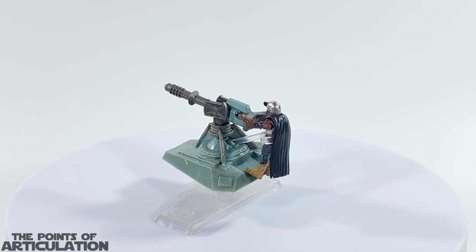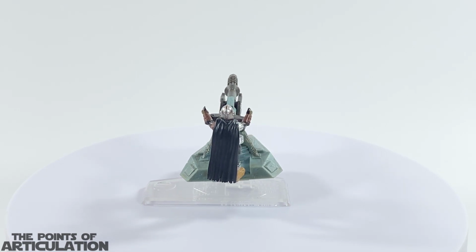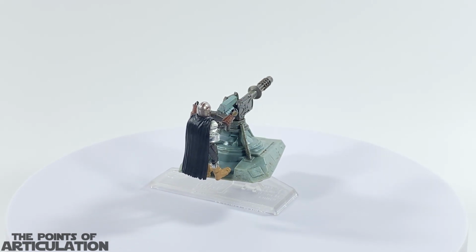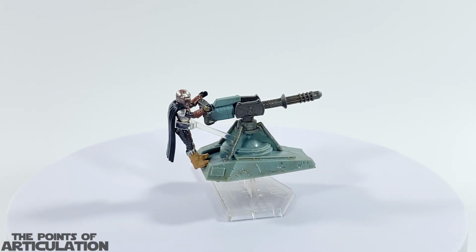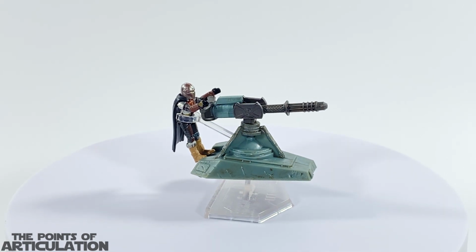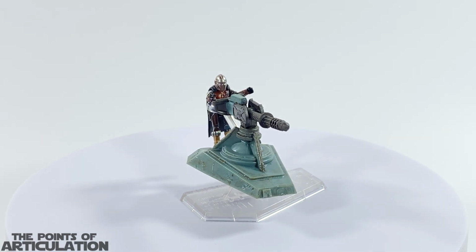If you have a bunch of stormtroopers, these could count as turrets that you could set up all over if you're into making dioramas or just army building. But to have Din Djarin with the cannon instead of a stormtrooper for this wave is a good idea. I like it. What do you guys think?